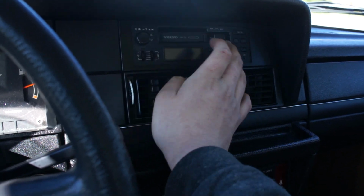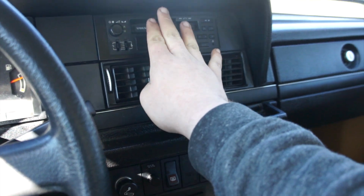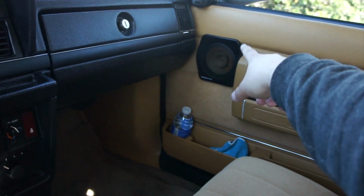It works, and that's about it. FM radio, I tried the tape player with one of those tape adapters, and it didn't do much. In all honesty, I'm not removing this tape deck because I love the way it looks, and it's original. It stayed here for this long, I'm leaving it. Same goes for the speakers.